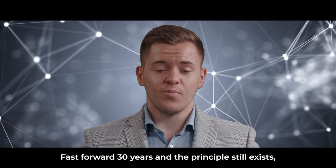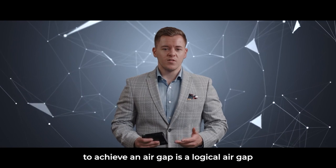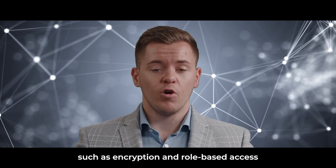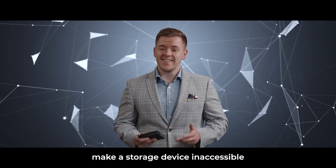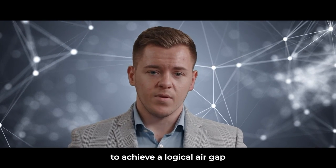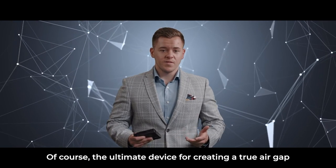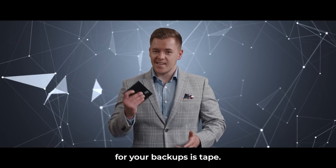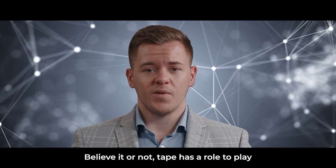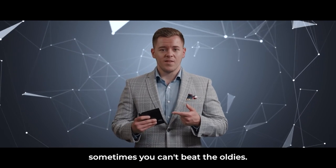Fast forward 30 years and the principle still exists. But today, there are different ways to achieve it. One of the most popular ways to achieve an air gap is a logical air gap. With the use of logical processes such as encryption and role-based access, you make a storage device inaccessible to unauthorized people. And the most popular way to achieve a logical air gap is with cloud object storage, which you can get from IBM Cloud. Of course, the ultimate device for creating a true air gap for your backups is tape. A tape library provides a true physical air gap. Believe it or not, tape has a role to play in your ultimate cyber resilient backup. Even I have to admit it. Sometimes you can't beat the oldies.